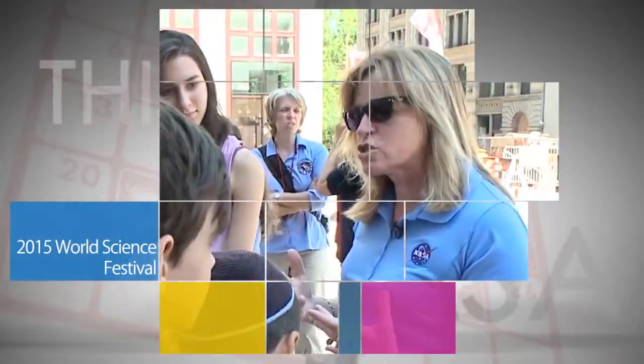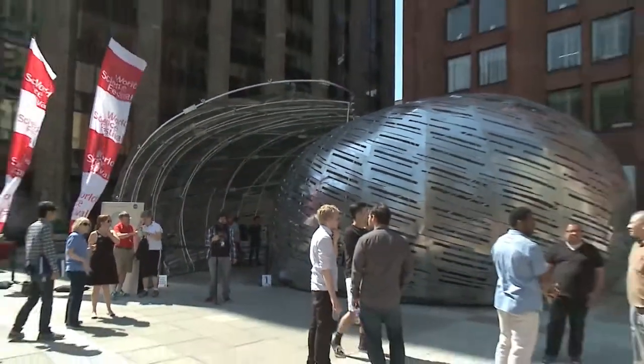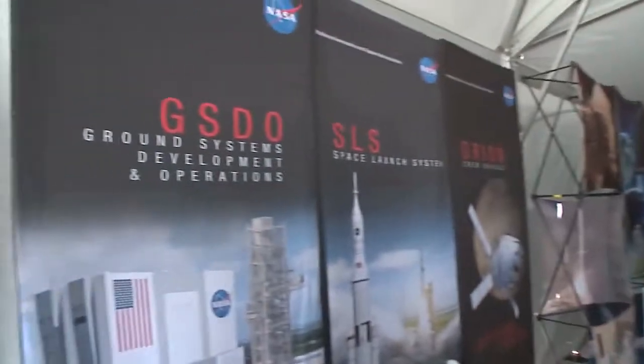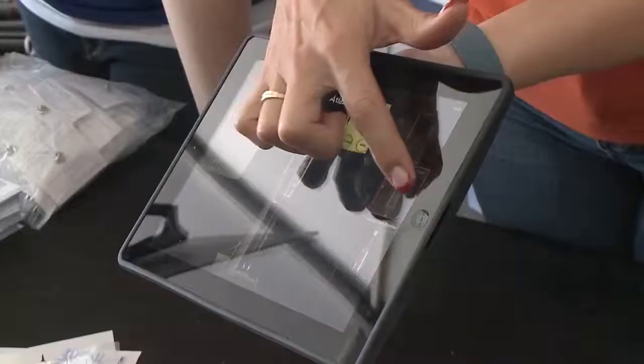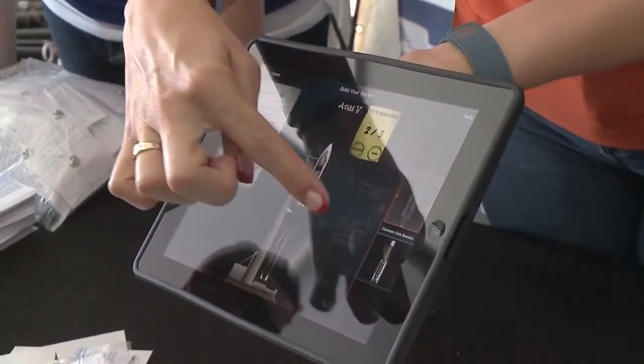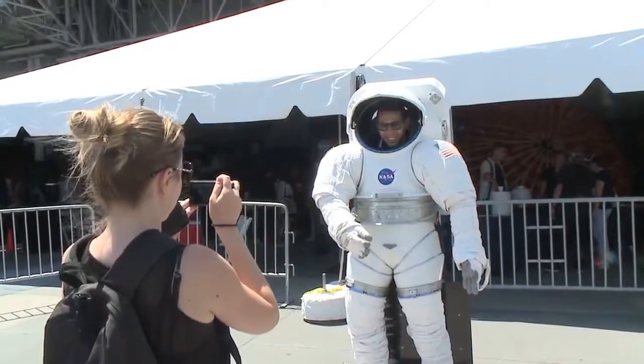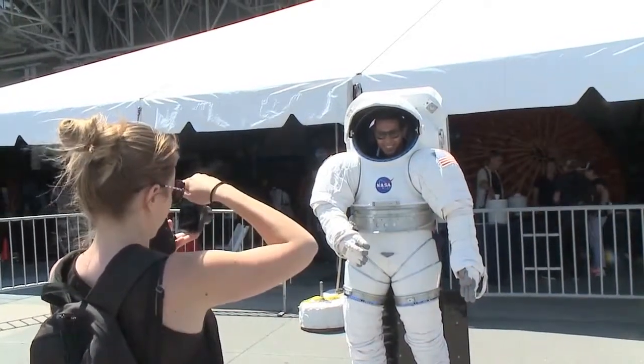NASA Chief Scientist Ellen Stofan was one of several agency representatives at the 2015 World Science Festival in New York. The festival also included a host of interactive NASA activities and exhibits showcasing the science and technology that will enable future groundbreaking discoveries and human journeys to faraway destinations in our solar system, including Mars.